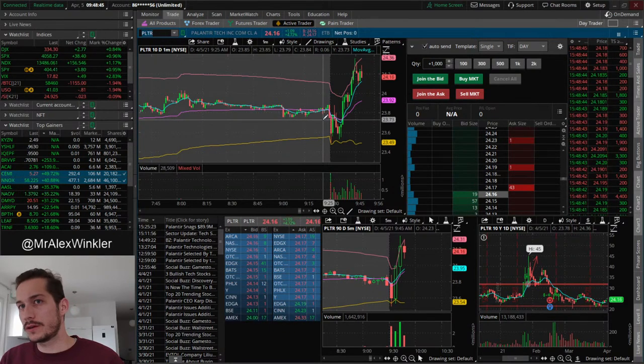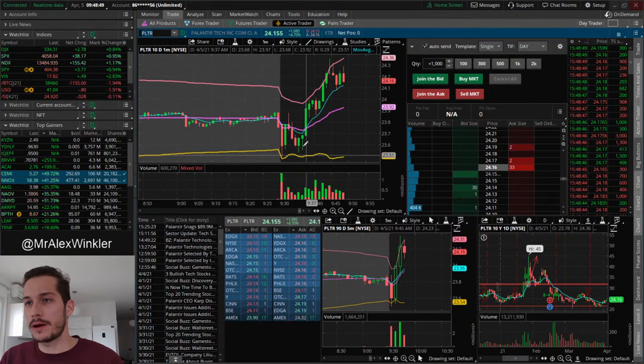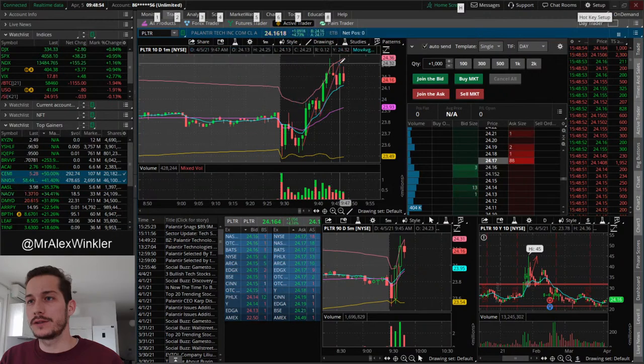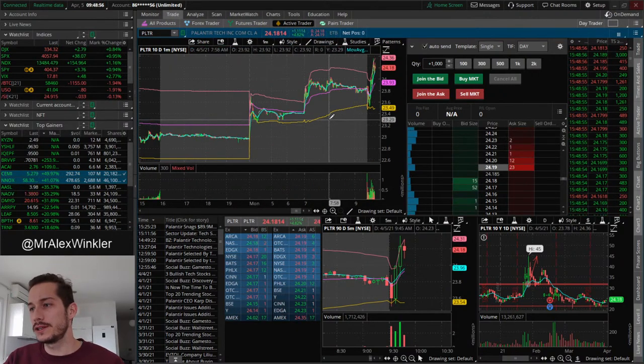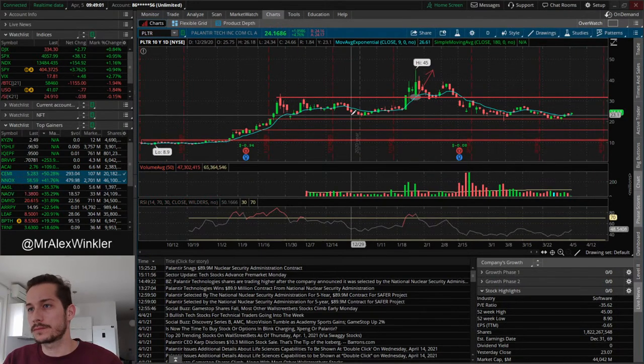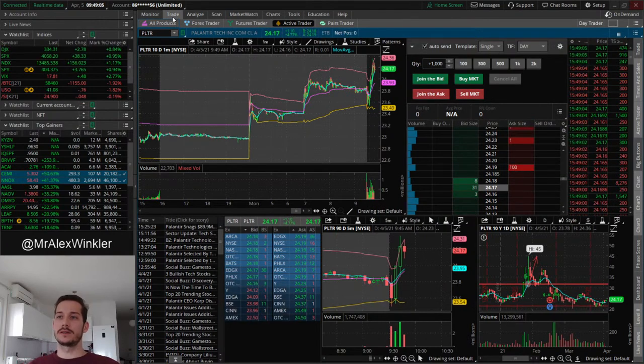Yeah, Palantir was called out, PLTR, good call out, guys. This was a perfect move. Had a nice double bottom here. 1.7% pops to the upside, a little bit of a pullback, another 2% move. I usually don't trade PLTR, Palantir, but good setup for sure.